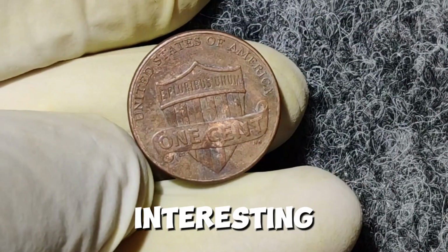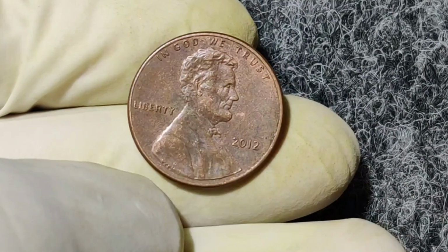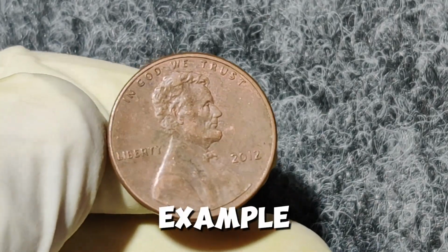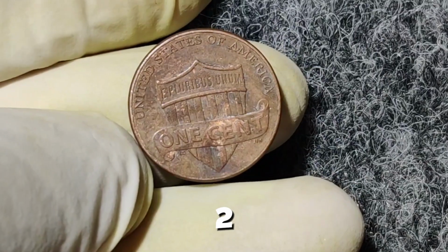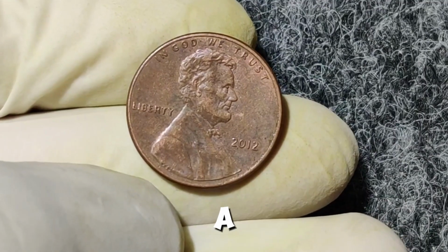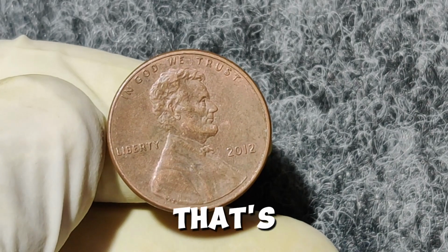But here's where it gets interesting. While most people see the 1-cent coin as practically worthless, there are instances where a single penny can be worth much more than its face value. Some rare 1-cent coins are worth thousands, even millions of dollars. For example, did you know that the 1943 copper penny is one of the most valuable pennies in existence? It's worth over $1 million in certain conditions. Because during World War II, the U.S. government switched to producing pennies made of steel to conserve copper. However, a few copper pennies were mistakenly struck, and these rare 1943 copper pennies are now among the most sought-after coins by collectors.